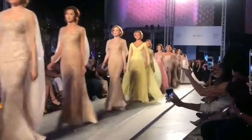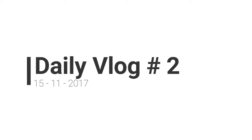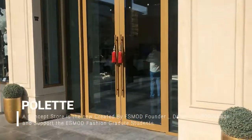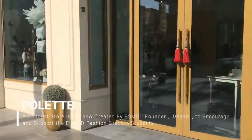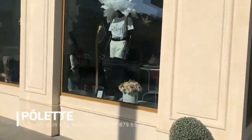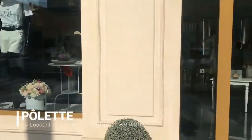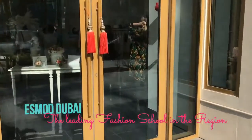Authorities, ladies and gentlemen, good evening. We've arrived at Colette in City Walk. It looks so good. What we are coming to see here is designers from Esmod who collaborated with La La Queen to design handbags inspired by the brand.